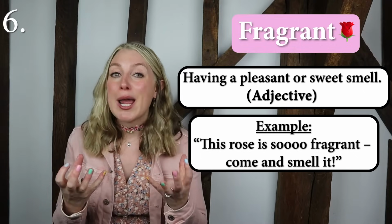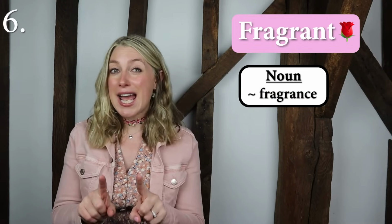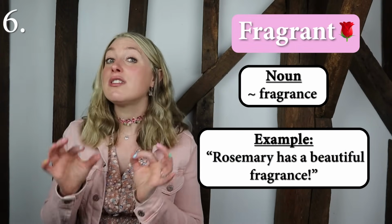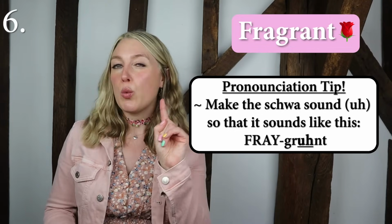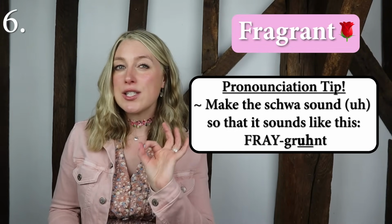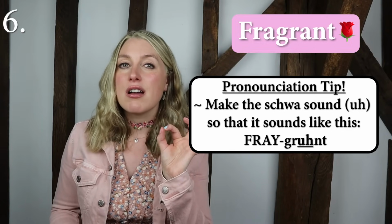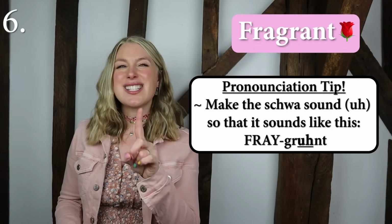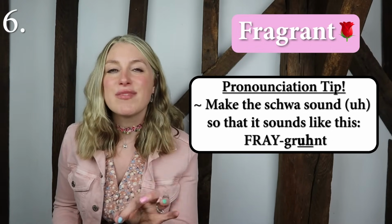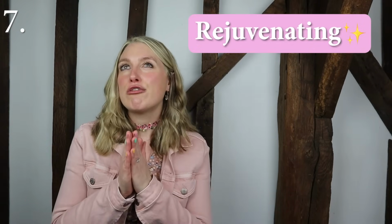So you can describe things as fragrant. It's an adjective. Okay, but if you want to use the noun, it's fragrance. So you would say rosemary has a beautiful fragrance. Pronunciation tip, we have another important schwa sound here in the second syllable. Okay, so it's not fragrant, no, it is fragrant. Can you hear that schwa inside that syllable, helping that word sound really lovely? Fragrant, fragrant.